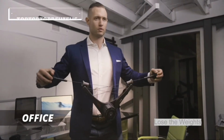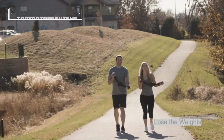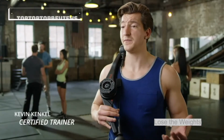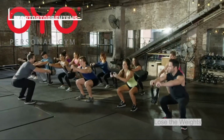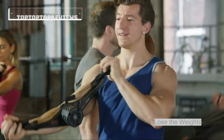Fitting in an exercise break at the office, while traveling, walking on a treadmill, or even outdoors. I didn't expect the resistance to be quite as tough as it was. So you're able to fire many muscle groups at once, and I can squat and do a chest fly, chest squeeze. You're just able to do endless amounts of exercises.